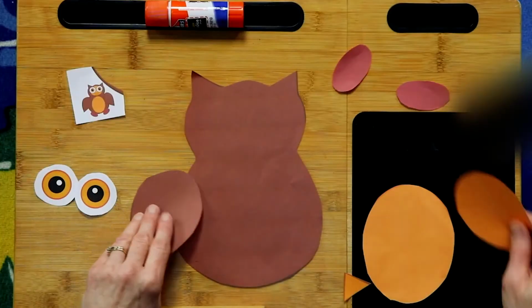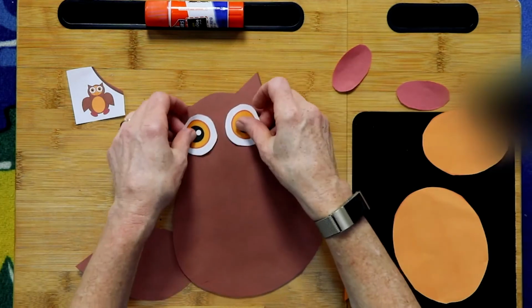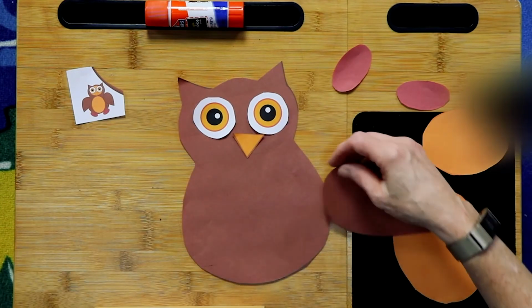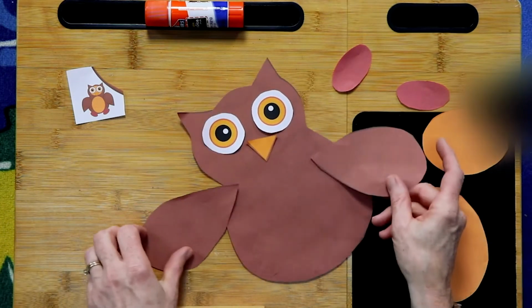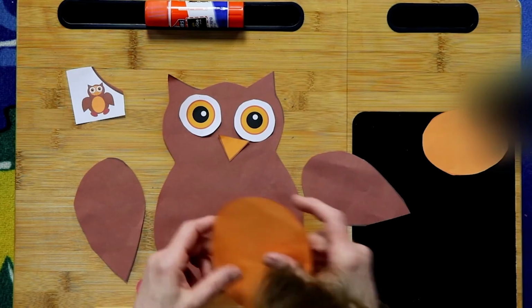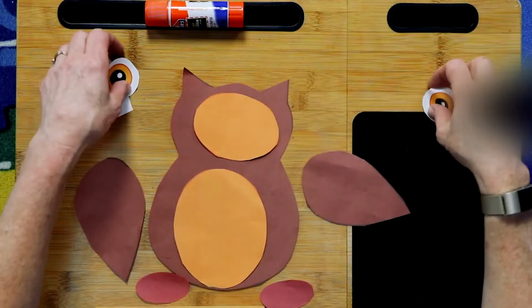So, I always set out my pieces so I have everything set and ready to go. I got my eyes, put the beak about here, and of course, you're gonna make this your own. Oh, there we go. So you can have the wings go this way, or you can bring them that way. It's up to you. I think I'm gonna do it like it is in the picture. And these are the feet, and we got ourselves the body, and how could I forget? I need this piece first. Silly me.